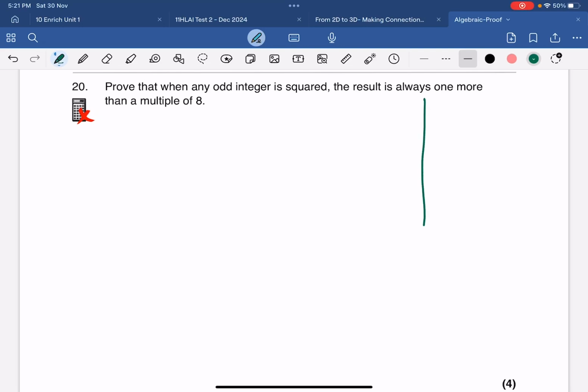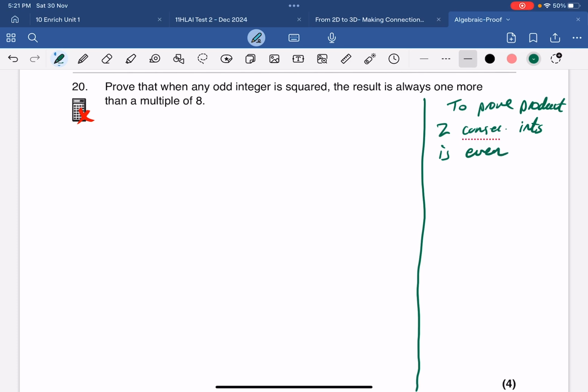Okay, for this question we just need a little bit of extra on the side here, and what we want to do is the following: to prove the product of two consecutive integers is even. Now, of course we can see that, right? 2 times 3 is 6, 3 times 4 is 12. So we can clearly see that. But let's just go prove it on the side anyway, and quite a formal proof.